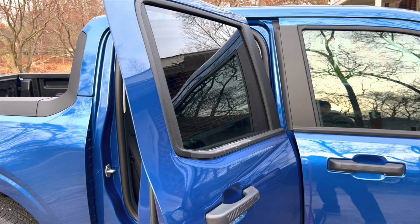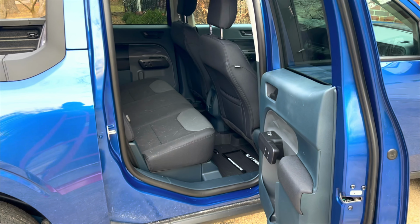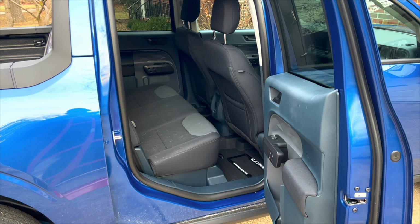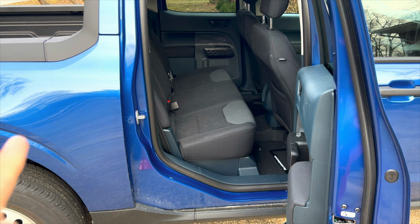Just have my dogs back there. One of the things that make the Maverick really good is its low step-up height, both in the front and back. Makes it easy to get in and out of. You can see some dog hair in the back there. I just had him in there for the first time.